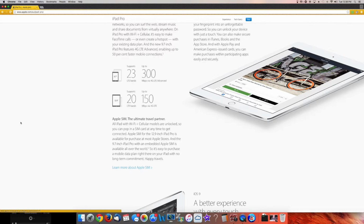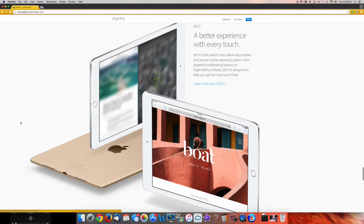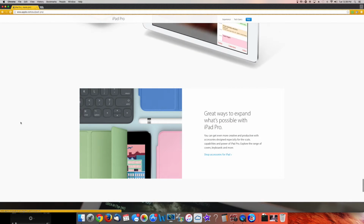Apple SIM, the ultimate travel partner. All iPads with Wi-Fi plus cellular models are unlocked, so you can pop in a SIM card at any time to get connected. Apple SIM for the 12.9-inch iPad Pro is available for purchase at most Apple stores, and the 9.7-inch Pro with an embedded Apple SIM is available all over the world. So it's easy to purchase a mobile data plan right there on your iPad with no long-term commitment. Happy travels. It comes with iOS 9.